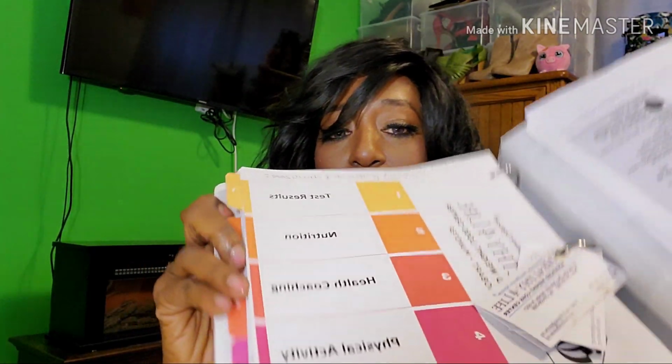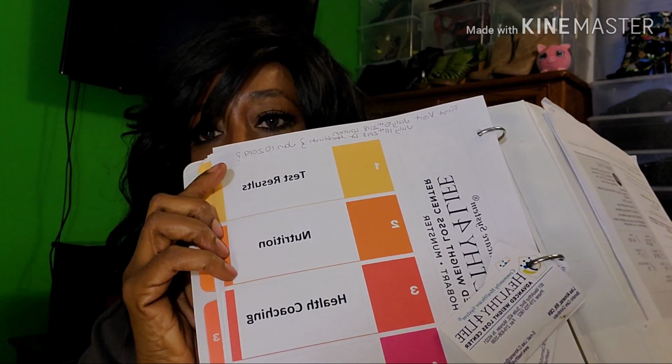Every time I went to whatever doctor, they give you this big write-up. And each one of these tabs is a specific doctor. As you can see, this says tests, nutrition, health. I had an exercise physiologist that basically showed me how to exercise, and my body percentage in fat, water, bone, muscle. It's very disturbing to know that 56% of your body is fat. You're over half fat. So I had to change that.